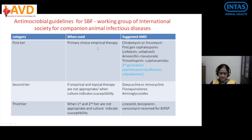Empirical therapy, that is one thing that is important. Suppose region specific, some organisms may differ. Even though Staphylococcus pseudintermedius is so common, there may be occurrence of other cocci also in your area. So initially, in your practice in your area, you identify certain bacteria and their susceptibility. Based on your experience, you will be selecting the first tier antibiotic.